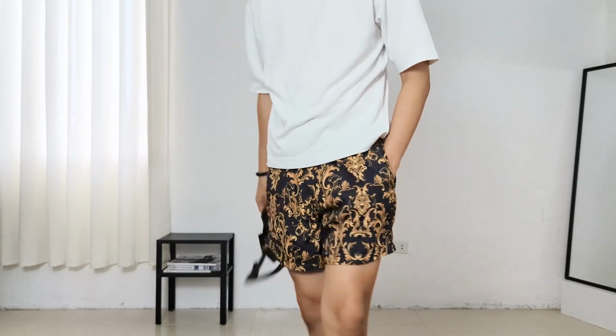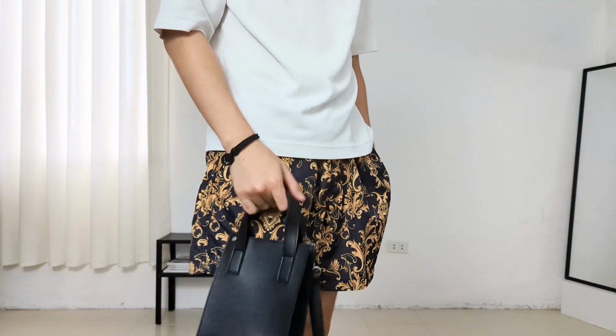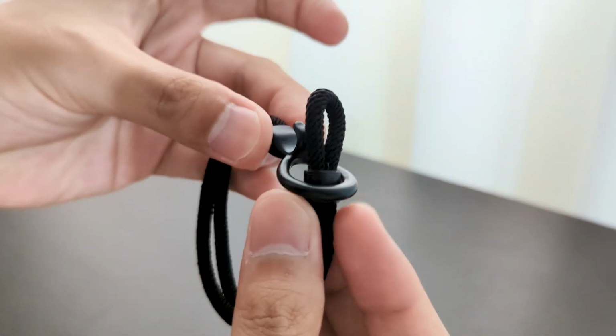For the accessories, I used a leather sling bag made in Marikina and shades and of course rings and a bracelet from Samos Jewelry. This bracelet guys screams summer because of the design. As you can see, it's a rope bracelet with matte black metal details.